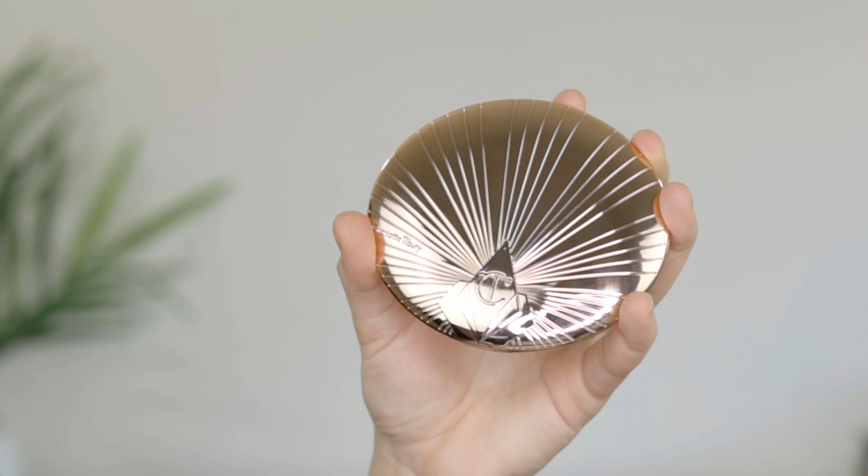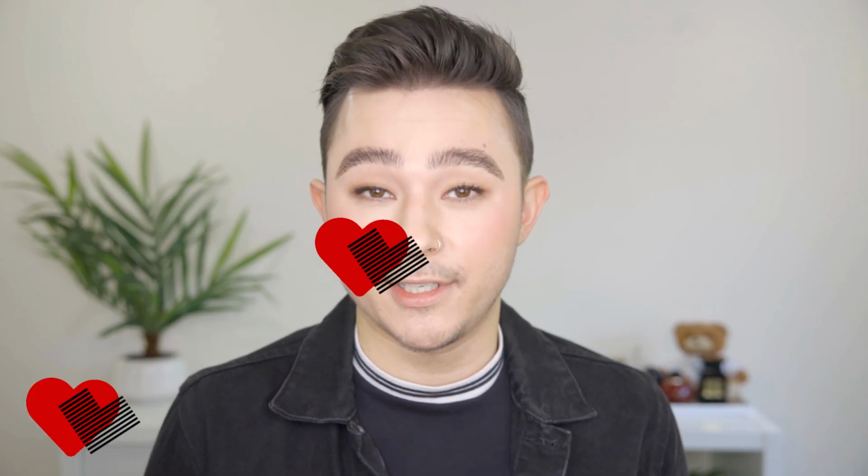So now, to add a little dimension to my foundation routine, I'm going to be using the Charlotte Tilbury Airbrush Matte Bronzer in shade Medium. Now this bronzer is one of my absolute favorites for dry skin because it has a really smooth, creamy consistency to it, and I love how easy it is to blend onto the skin too.